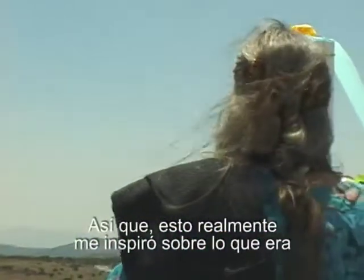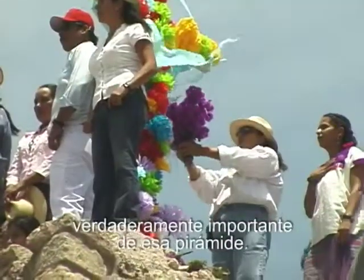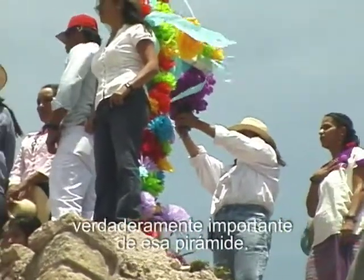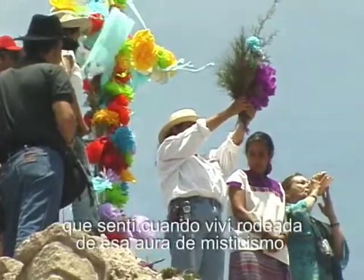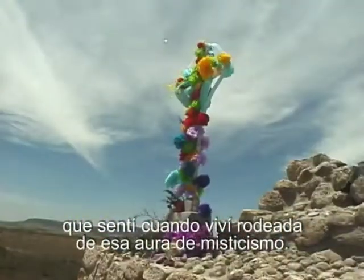So this really inspired me, what was so important about that pyramid and the mystical feelings that one gets when they're there and surrounded in that aura of mysticism.